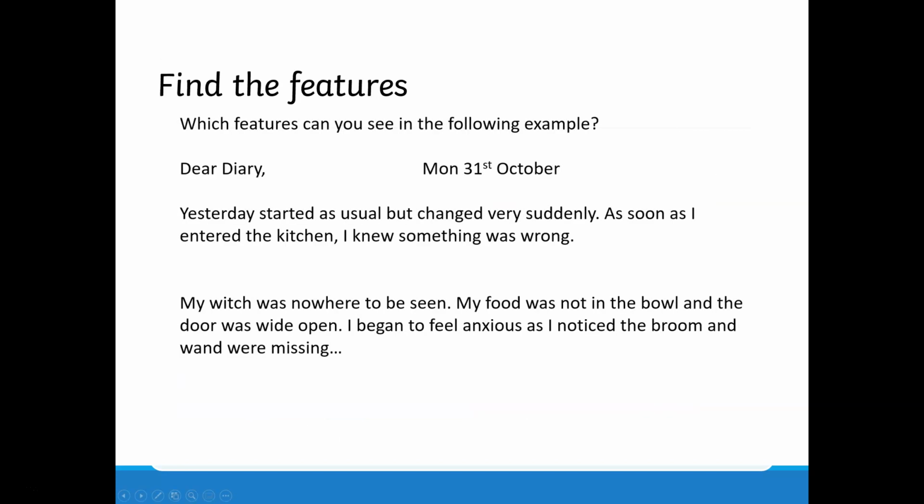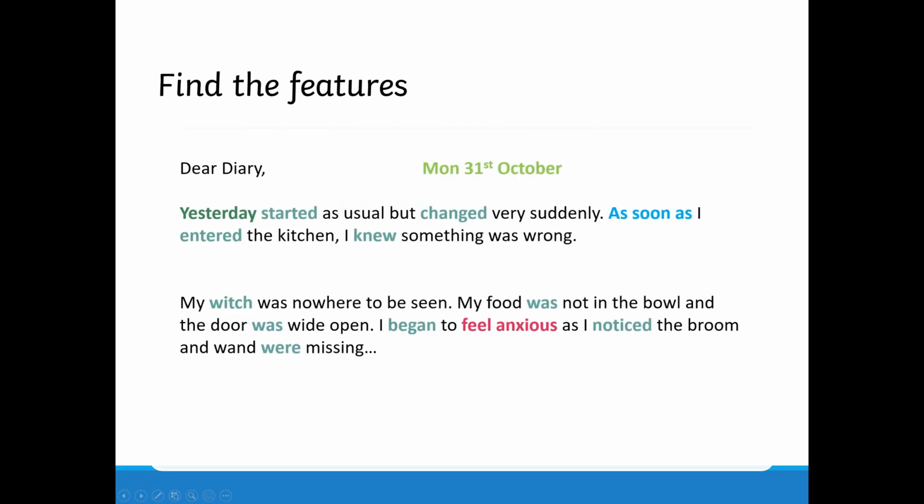Read the diary extract below. Which features can you see in the following example? Pause the video and try to identify as many diary writing features as you can. Well, how did you get on? Did you spot the date, the time conjunction yesterday, the adverbial phrase as soon as, all of those past tense verbs, personal pronouns I and my, and also the writer here has included information about their feelings?